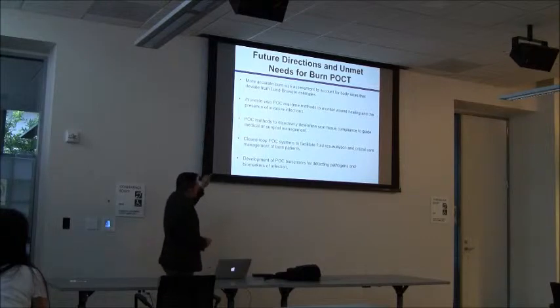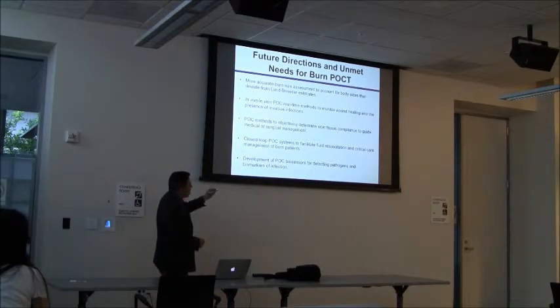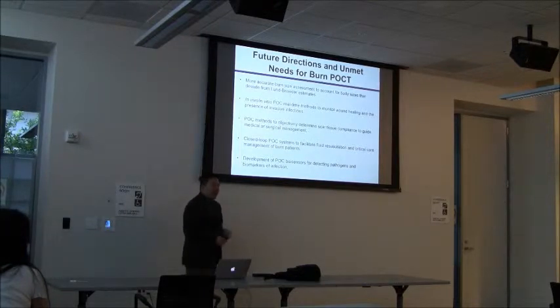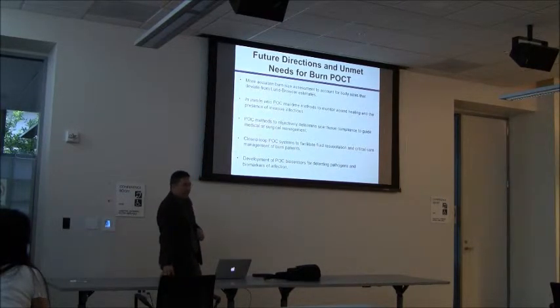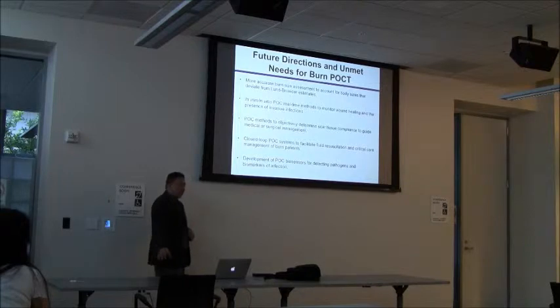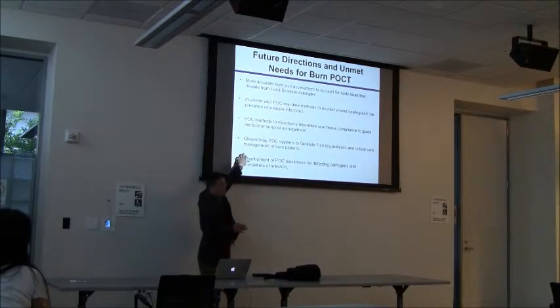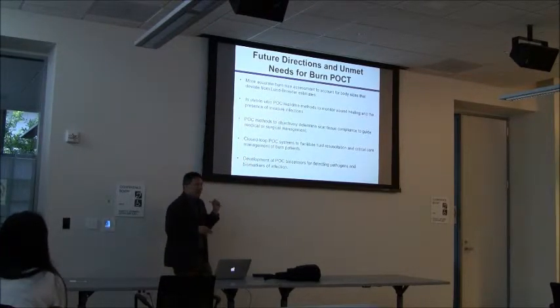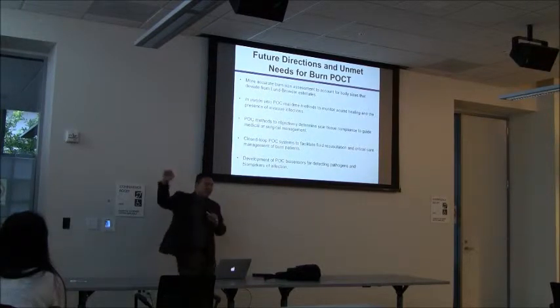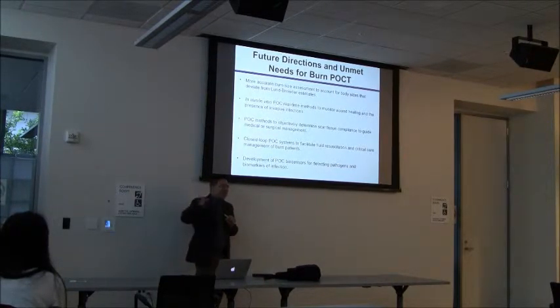We need closed-loop point-of-care systems to facilitate fluid resuscitation and critical care management of burn patients. We still wait half a day for a patient to come in from wherever it may be. If a burn patient happens to occur here in Berkeley, they might get sent to us at UC Davis, and it takes several hours to get to UC Davis. All that time, we need a system that takes measurements of the person's physiological response and transmits that data to guide the fluid resuscitation. Why not have a computerized burn surgeon there next to them?